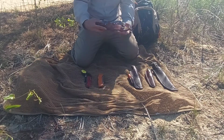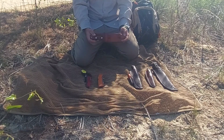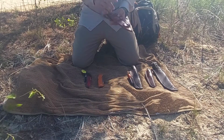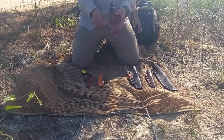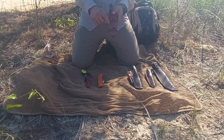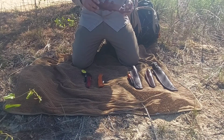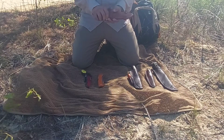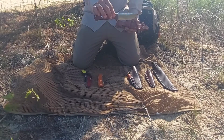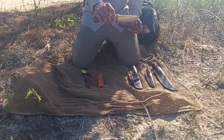Next, we're getting into the fixed blades. This is the fixed blade that I've probably had the longest. I'm not even sure how many years at this point. This is not the sheath that came with it; the original Bravo sheath came with this. I actually bought this online, I want to say on eBay, and have just beat it up and used it. It's still in my rotation after all these years of having it. I still use it all the time, honestly. It's one of my favorite knives to still go to.